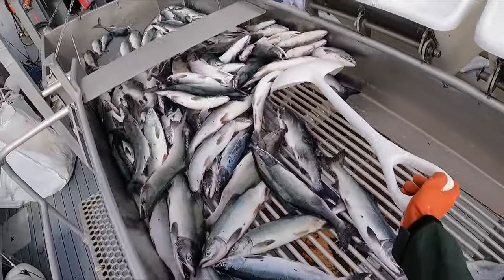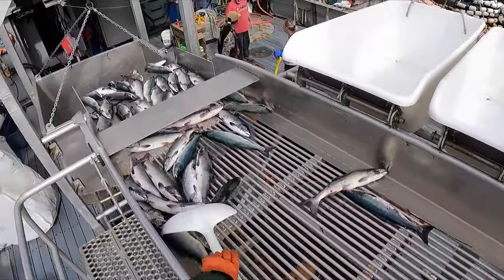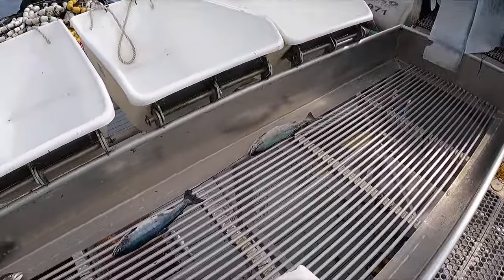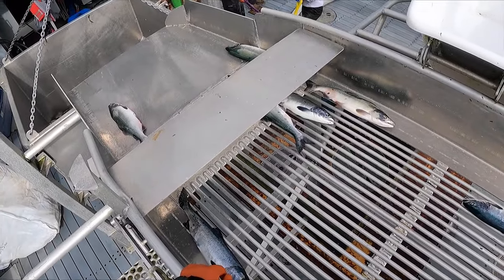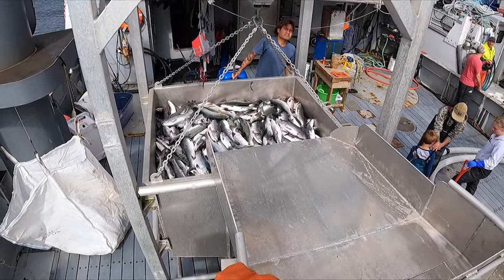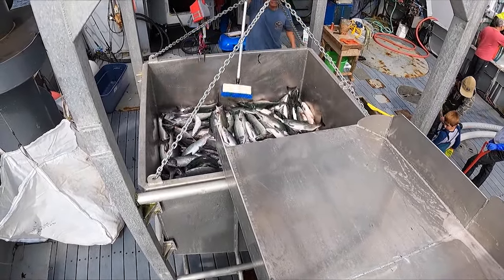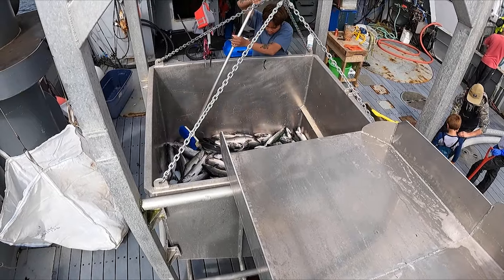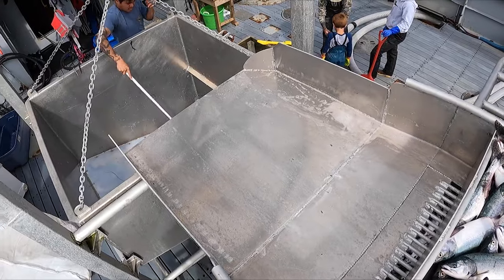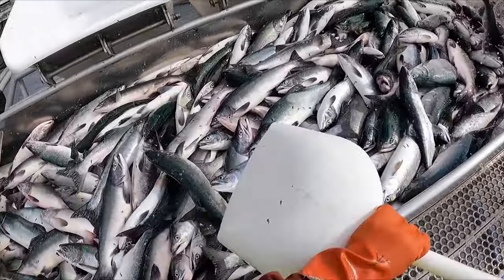Welcome to the sorting table. All the salmon we're pumping out of the seiner's fish hold comes out here and ends up in the weigh box at the end. A lot of times we sort the different species of salmon out here because different species are worth different amounts of money. But in this case, the boat was mostly catching pink salmon and didn't want us to waste time sorting. So I'm just shoveling fish down to help move things along. And most importantly, I'm making sure the gate is closed when we're taking weights, so the weight is accurate.